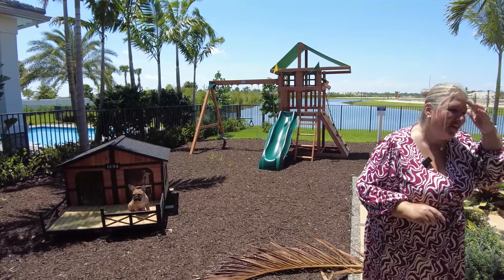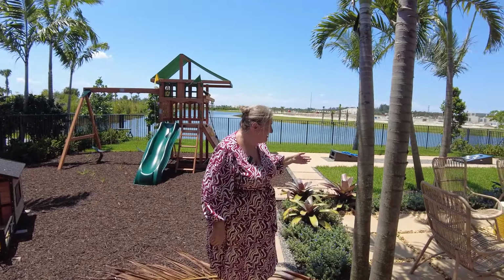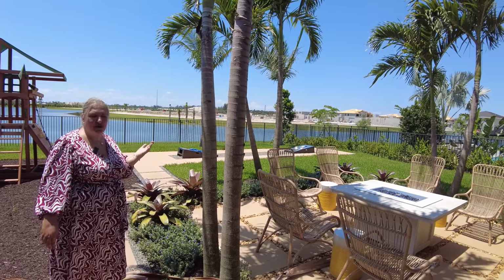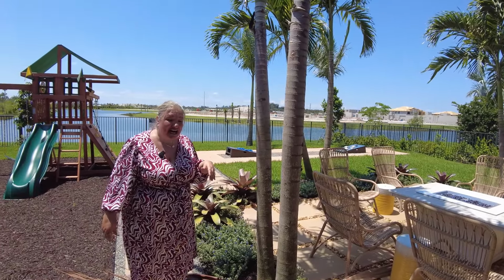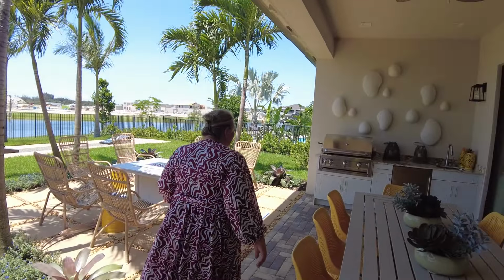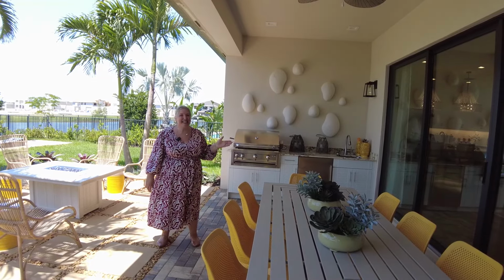You've got room over here for kids to play, for the puppies. They even have cornhole, a cute little area to sit around the fire pit. I know it's crazy to have a fire pit in Florida, but believe it or not, we do use them. And again, you can have breakfast, lunch, dinner out here. You've got a perfect area to cook in. You have your barbecue, everything that you would need.